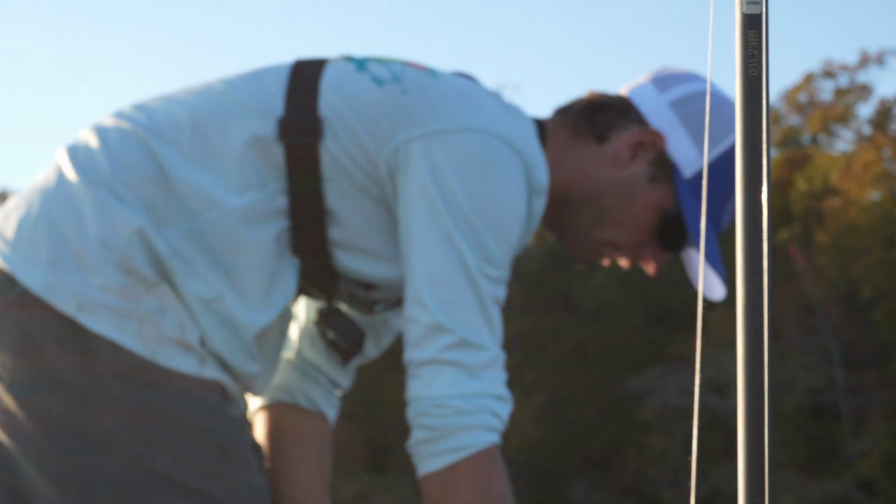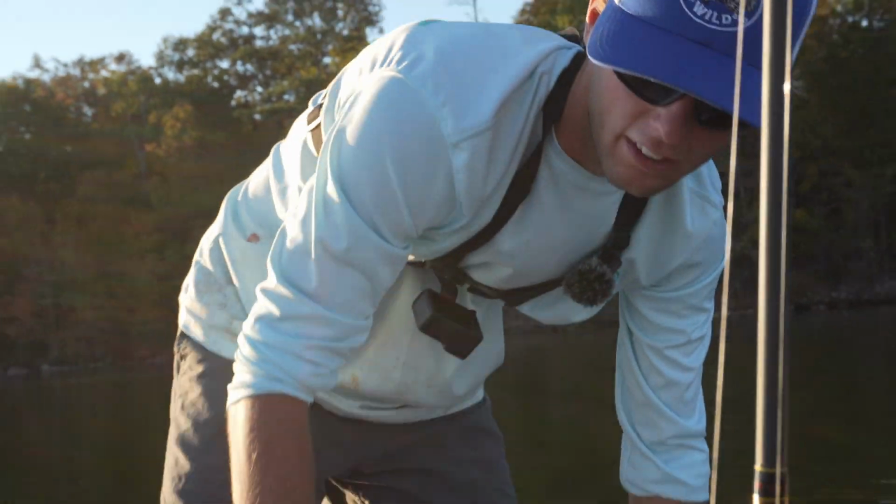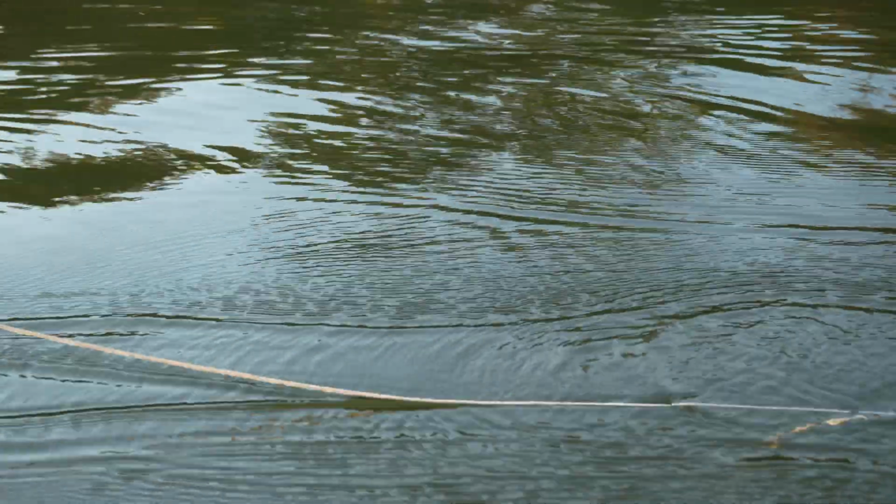Okay, it's deeper than I thought. Right there at the bottom. This is as deep as the lake we were already at. Okay, I was mistaken. I mean, this is like 30-something feet of rope.